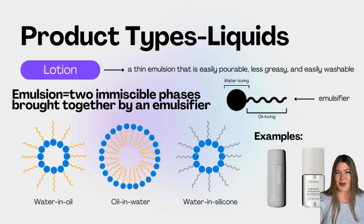Next we have lotions, which are thin emulsions that are not too greasy, easily pourable, and also easily washable. And for those of you who are unfamiliar with what an emulsion is, it's essentially two immiscible phases brought together by an emulsifier. Emulsifiers are unique ingredients in that they possess both water and oil-loving properties, and this allows two phases that don't normally work with each other to come together.